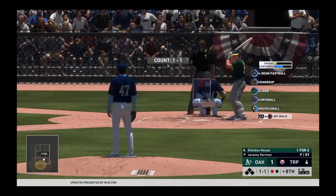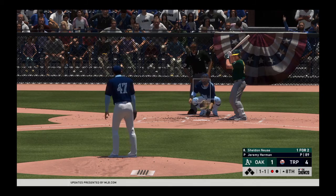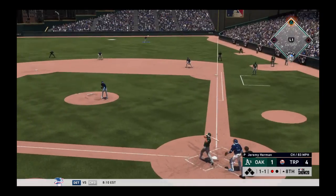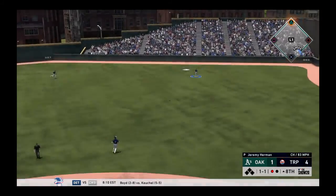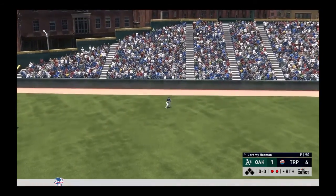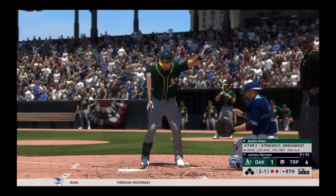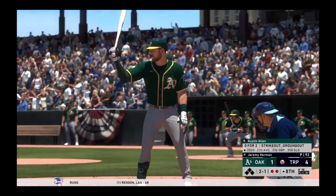Now batting, the A's designated hitter, Sheldon Noisy. A hit in 2 tries so far. Hit the other way out toward right field. Long run for the right fielder. He's got it. A nice play there. 2 away. Now to the plate, Austin Allen.